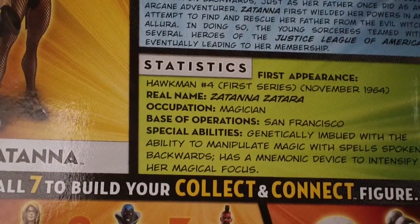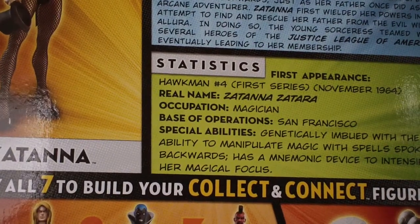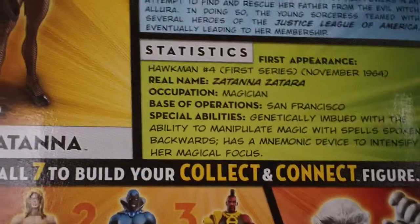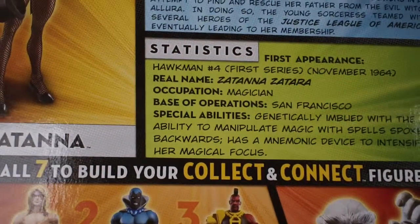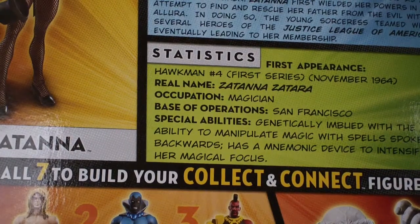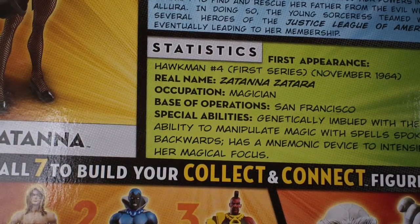Statistics. First appearance, Hawkman number 4, first series, November 1964. Real name, Zatanna Zatara. Occupation, she's a magician. Base of operations, San Francisco. Special abilities, genetically immune with the ability to manipulate magic and spells spoken backwards. Has a mnemonic device to intensify her magical focus.